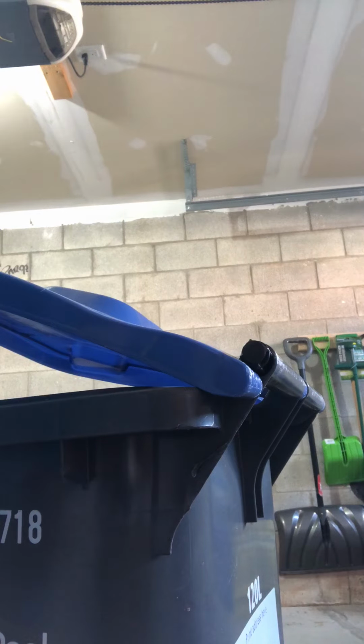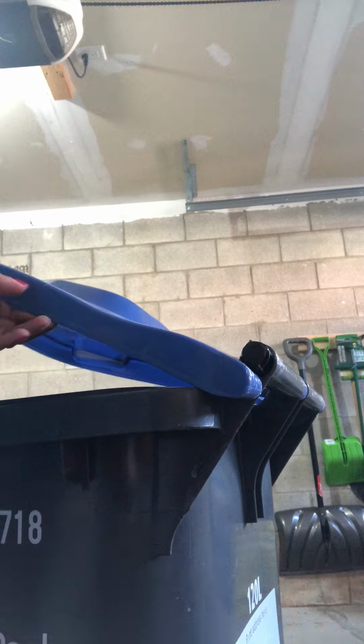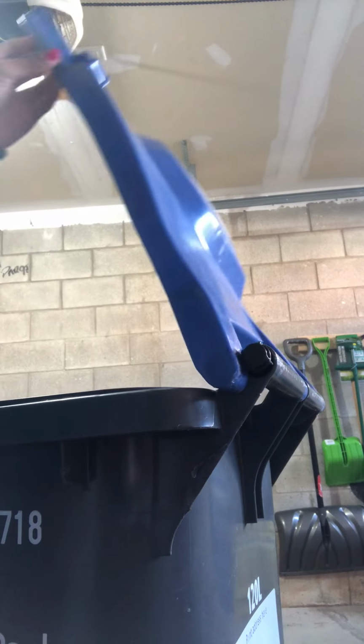So this is an occurrence that happens to me more often than not. When the garbage trucks come by and it's a windy day, this thing flips open, and when the clamps get it, it latches out of place and then it doesn't close, right?